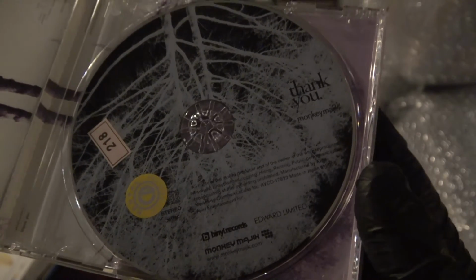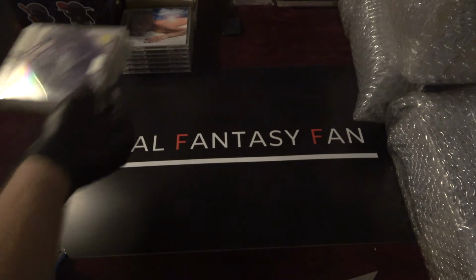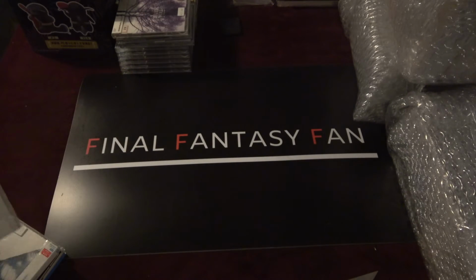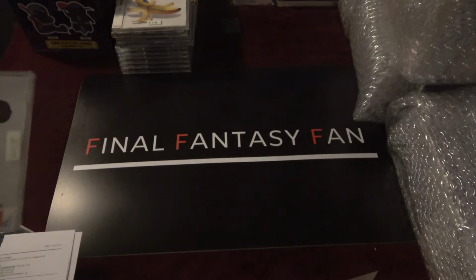This is also Monkey Magic. So sometimes they're singing fully English, sometimes they're singing fully Japanese. Sometimes, my favorite songs, they switch it up. They go English, Japanese, English, Japanese, English, Japanese in the same song. We got Time, Monkey Magic. Let's see if I can find my favorite album. I know I bought it. So CD4, Monkey Magic. Well, quite a few CDs. It was a bundle.